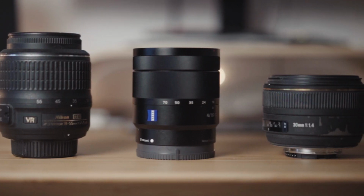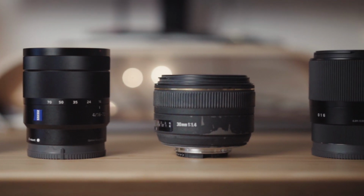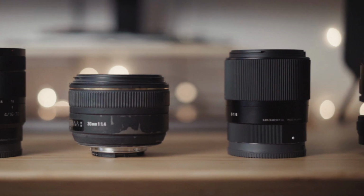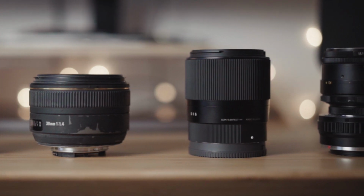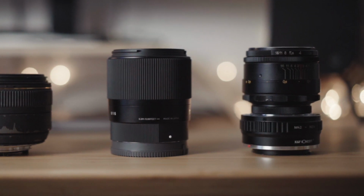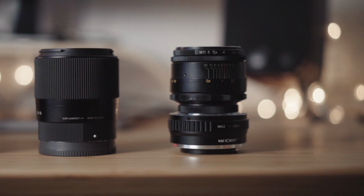There's a little bit of an argument about whether prime lenses produce a much better image than a variable focal length lens, and overall I do tend to agree. In a controlled environment I would always opt for a prime lens over a variable lens, but the majority of the time that I have my camera with me, it's not actually a controlled environment, so having the option to switch it up is super useful.